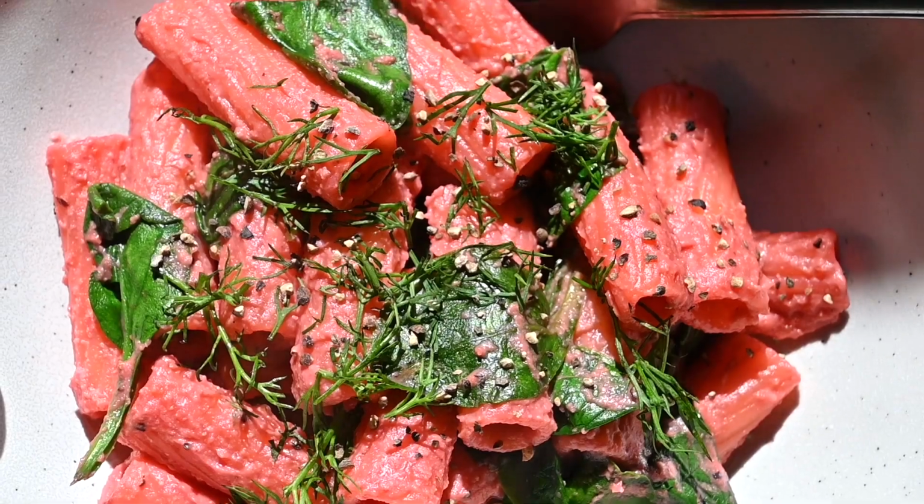I think this might be the first time I've ever made a pasta sauce using beetroot. I've had beetroot pasta, but not beetroot pasta sauce, so no idea what it's going to taste like. That's really good. It's like a creamy, cashewy, cheesy sauce but with a hint of beetroot, which is what you'd expect because that's literally what's in it.